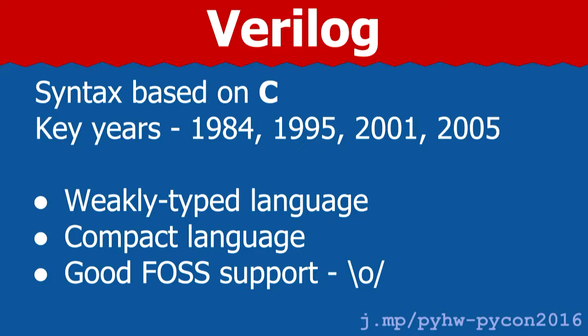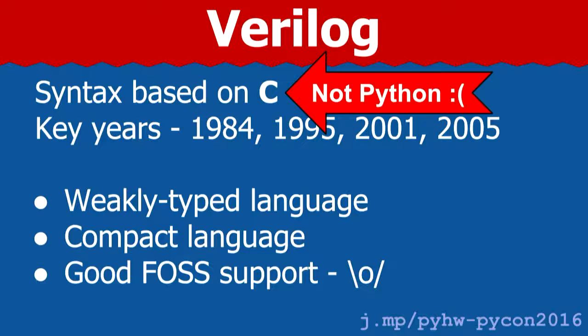There are a lot of university projects which have released open source interpreters for Verilog. So you can make your computer interpret a language for describing hardware so that you can see what hardware is going to do on your computer. That's pretty cool. But it's still not Python or even Python syntax based.